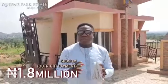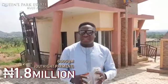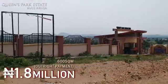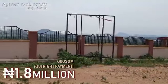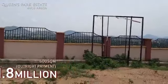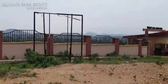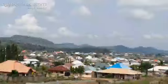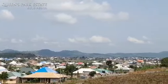I just want you to know that from now on, you are going to see us getting more identified with the Abuja communities. Queen's Park Estate, right here at Kuje in the city of Abuja. You know how we do it. Landmark all the way from Lagos and right here in the city of Abuja. You could almost see the beauty that comes with this terrain even from the sound of my voice. That's it. That's how we roll.